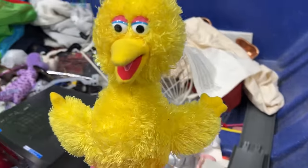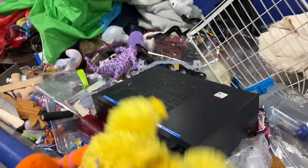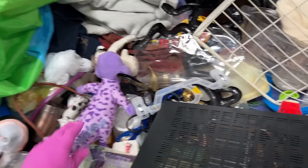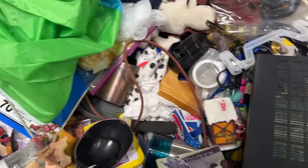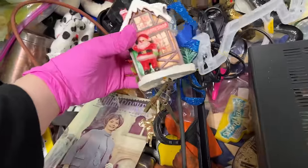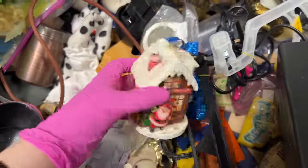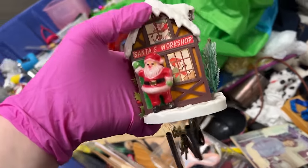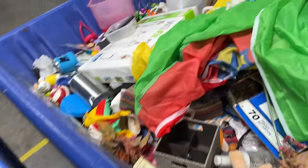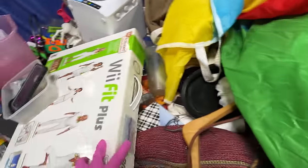Oh, nice big bird. Big bird's kind of cool. I hope we could get some other characters. I wonder who this guy is. From Elsa, maybe? Santa's workshop. This is cool. Santa's workshop. It's a little blow mold. That's cool.